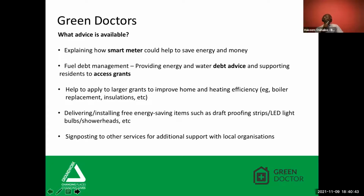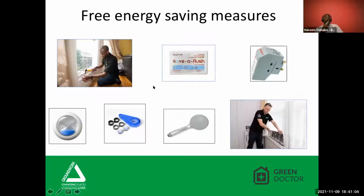So if there is something close to us, like people having problems with their benefits, or feeling isolated and wanting to be connected with an organization that does befriending activity, if the resident wants, we signpost residents to other organizations within the borough. These are some of our energy saving measures that we also install for free, like draft excluders, radiator panels, shower heads, and a save-a-flush to use in the toilet. This is a way that people can start saving energy straight away.